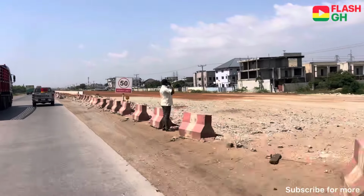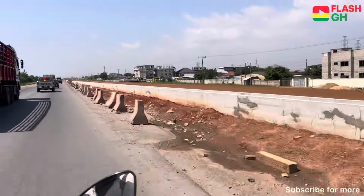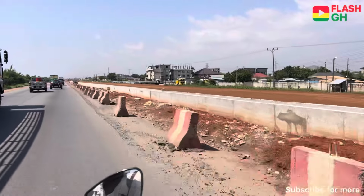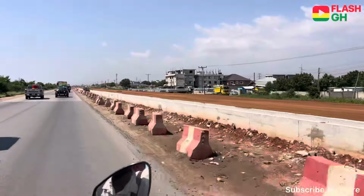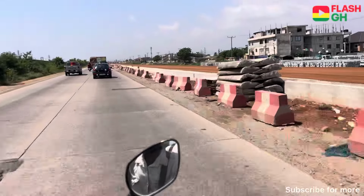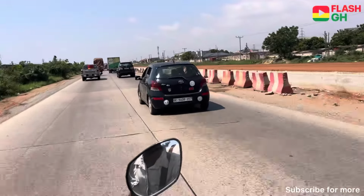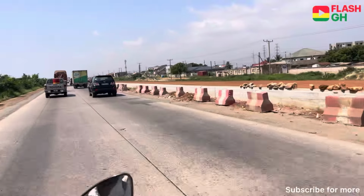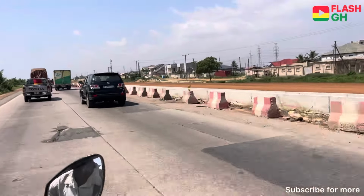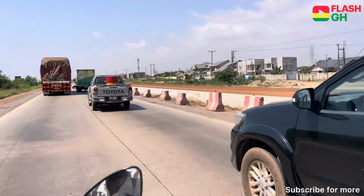Another major highlight along this journey is the construction of new interchanges and overpasses. These structures are essential in eliminating the chaotic merging and high-risk crossing points that once characterized the motorway. The camera captures towering columns rising from the ground, steel reinforcement bars arranged with precision, and cranes positioning large beams that will form the foundations of flyovers and ramps.